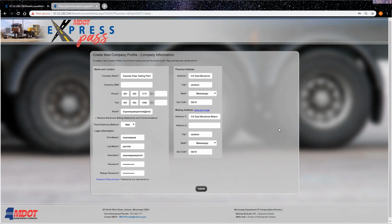Enter the company name and company DBA if necessary. Then enter the phone number and email address in the correct fields. Fax number is optional since it does not have the star next to it. Select the Receive Electronic Billing Statements and Communication if you would like to receive your electronic statement through email.